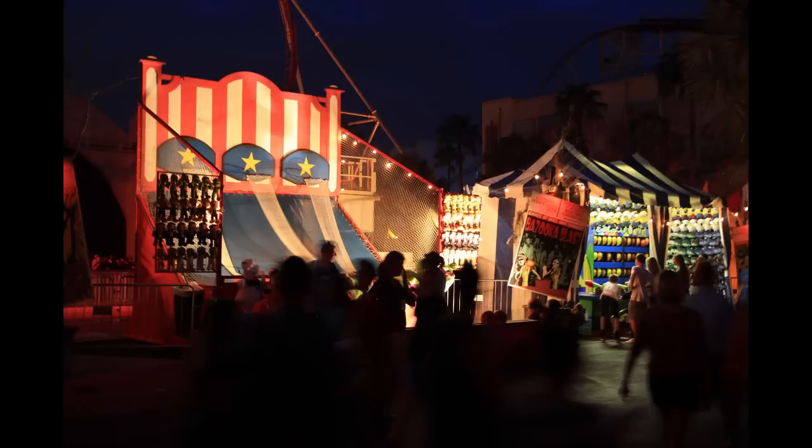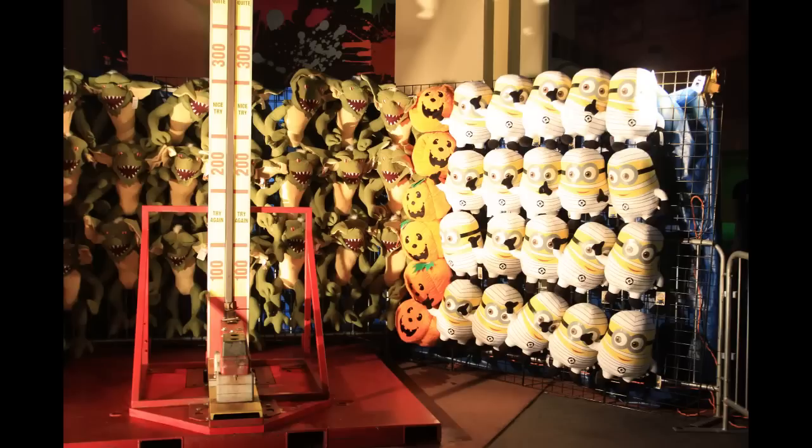The Midway is back over here in front of the main stage of Universal, right across from the Monsters Cafe. So they have a few games, not many, I think 3 or 4. And here's a look up at the prizes that you can get. Over on the right, some minions all mummified, and to the left, some gremlins. I believe the gremlins are new this year.